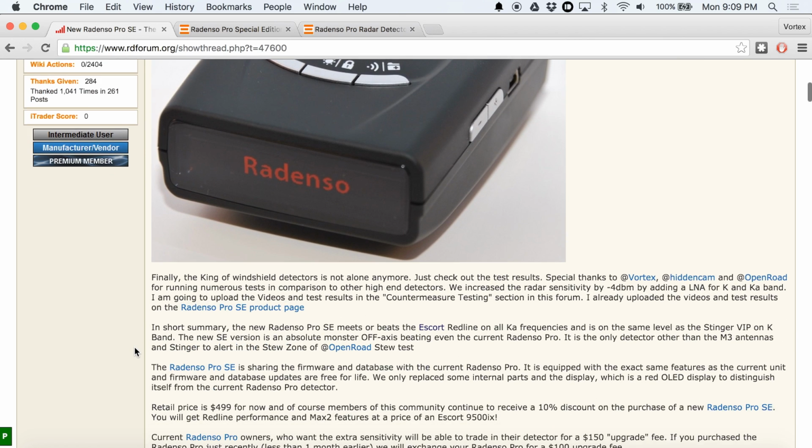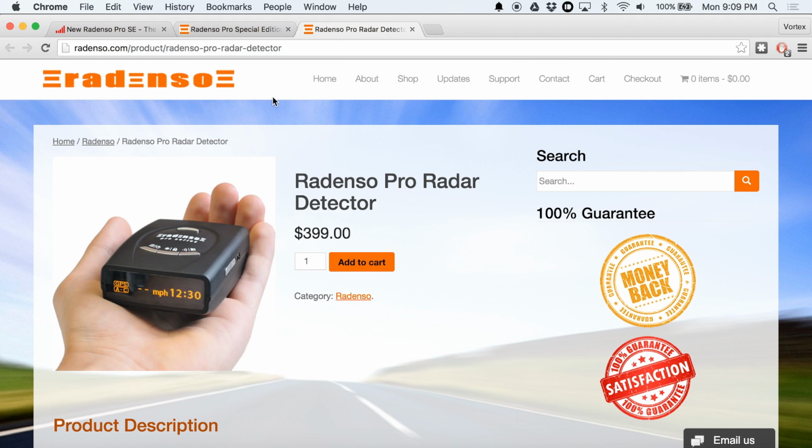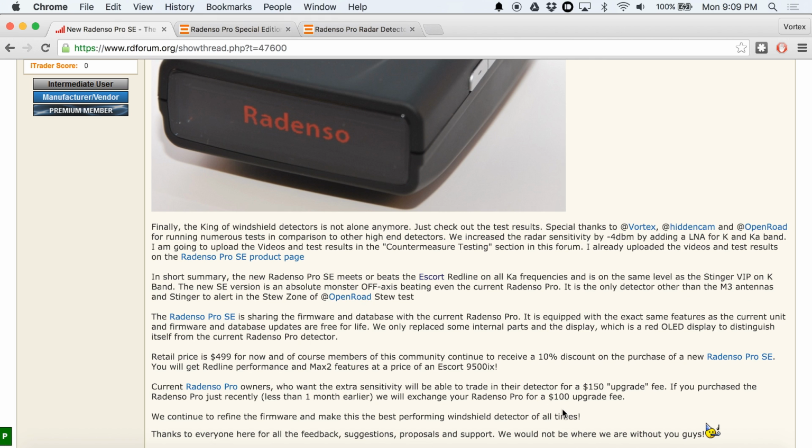For those of you who have one currently, they're doing something really cool as far as upgrading. For those of you who have bought one, there's a $100 price difference between the original, $400, and the new SE, $500. If you've already purchased a Radenso Pro, you can send it back, and for $150, you can upgrade, and they'll send you the upgraded model. So it's $50 above and beyond the current price. It's going to be essentially your upgrade fee.